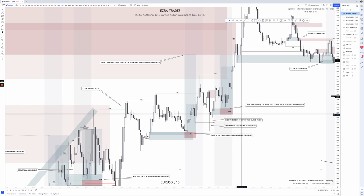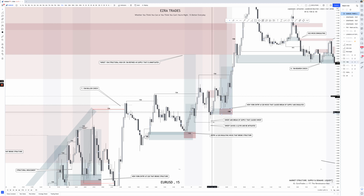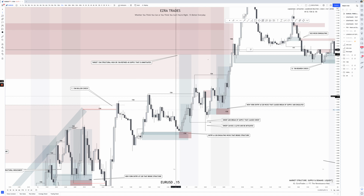At the same time, what do we have? As an immediate reaction to this, price pushes back up and pauses in this zone. And so what we're looking for is basically before we're able to trade, which technically our New York session does not open until here.